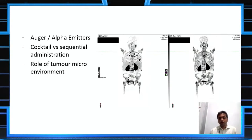And we know from bone seeking radionuclides that although they are not directly targeting the tumor cells, they can improve the survival of the patients, for example from the data from the radium treatment. So is there a role of targeting the tumor microenvironment and whether that improves or changes the outcomes in any significant way? That is also a very interesting question that can be looked into.